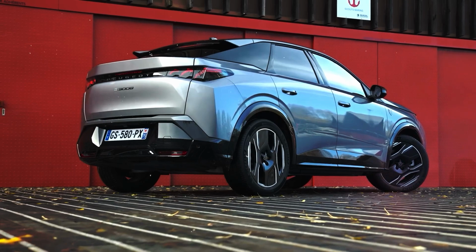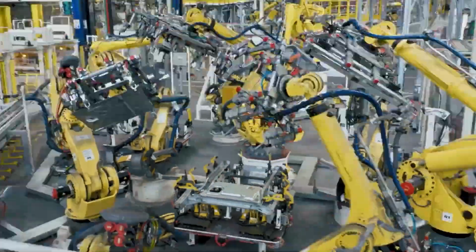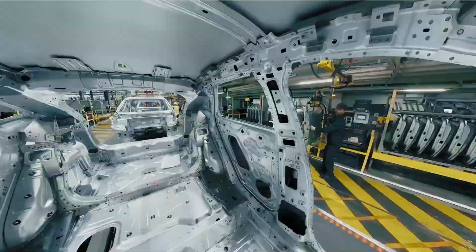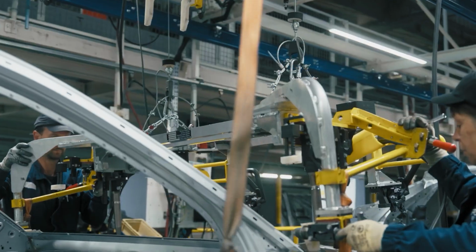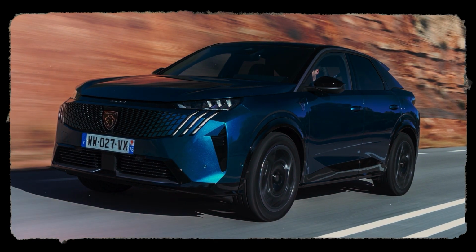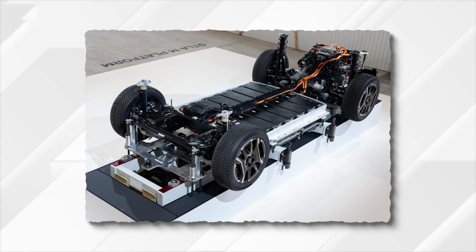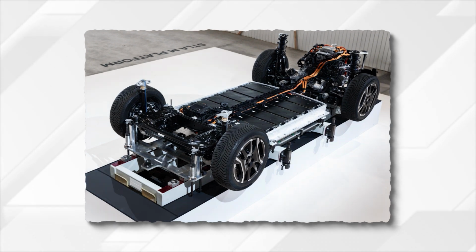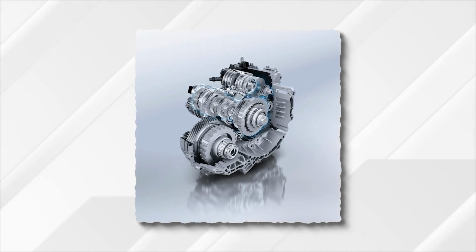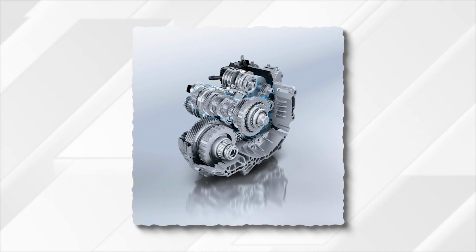Keep in mind that these figures are reserved for versions with the standard 73 kWh battery pack. The French manufacturer also offers a version with the bigger 98 kWh battery pack, which allows the electric motor to produce 20 horsepower more, so we have no doubt that, besides range, this version could also offer slightly better driving dynamics. Speaking of driving dynamics, the top of the offer belongs to the dual motor version. This model comes with an additional 83 kWh electric motor on the rear axle, providing the max output of 320 horsepower and way better traction thanks to the all-wheel drive setup.